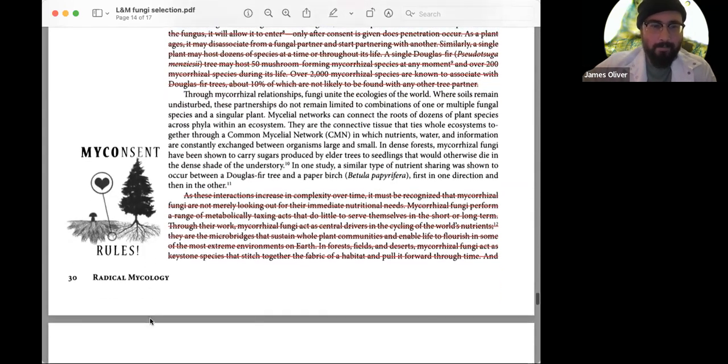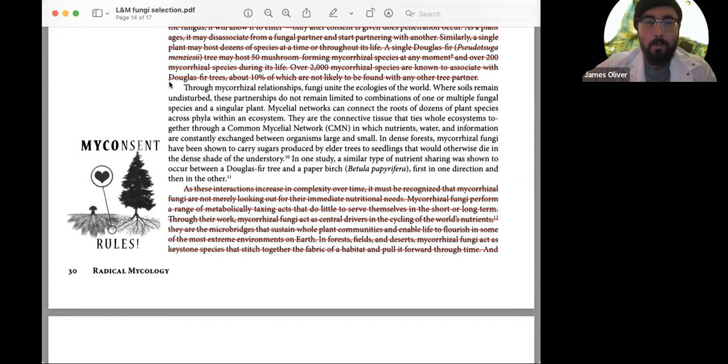Through mycorrhizal relationships, fungi unite the ecologies of the world. Where soils remain undisturbed, these partnerships do not remain limited to the combinations of one or multiple fungal species and a singular plant. Mycelial networks can connect the roots of dozens of plant species across phyla within an ecosystem. They are the connective tissue that ties whole ecosystems together through a common mycelial network, in which nutrients, water, and information are constantly exchanged between organisms large and small.